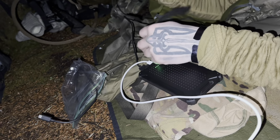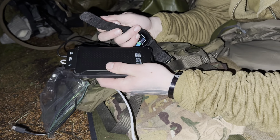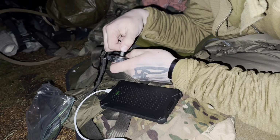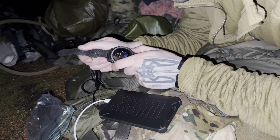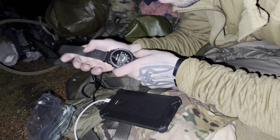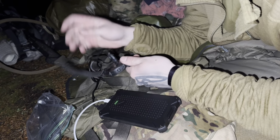Just hooking up. Just put the phone on charge. We got the Dark Energy, this is the Poseidon Pro. I'm gonna be putting the watch on charge out here, and we are charging. We're at 49%, but if I get it fully charged now, I don't have to worry about it for the rest of the trip.